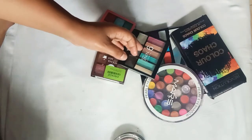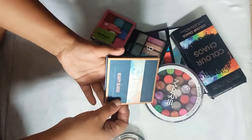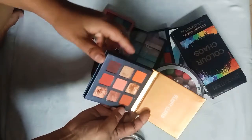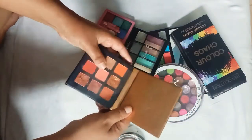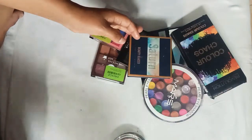Okay, one more palette I would like to show you is this one. This is so beautiful. This is from Beauty Glazed. Can you see the colors? I just love these colors. These are so beautiful. I love it. This is available with an Instagram seller. This is the Beauty Glazed Satin Palette. It has 4 varieties.